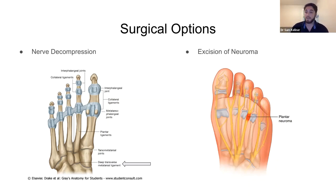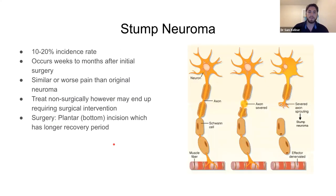And we find that this occurs in the literature. In my review, it's about 10 to 20% of cases. And we can go to the next slide and we'll talk about stump neuroma just a little bit more. So again, the picture on the right here, we're showing when the axon is severed there. That's essentially what we're doing with the neuroma surgery. And then you see the sprouting that may occur as the nerve is trying to find where the injury occurred and trying to grow back on itself.